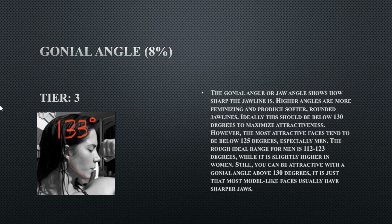And females tend to have less sharp jaws, so that's why their ideal is a little bit higher than a guy's ideal. Usually, men's ideal range stops at 123 degrees for the gonial angle, while females get at least a 5-degree increase for their gonial angle because they have less sharp jaws, like I said before.